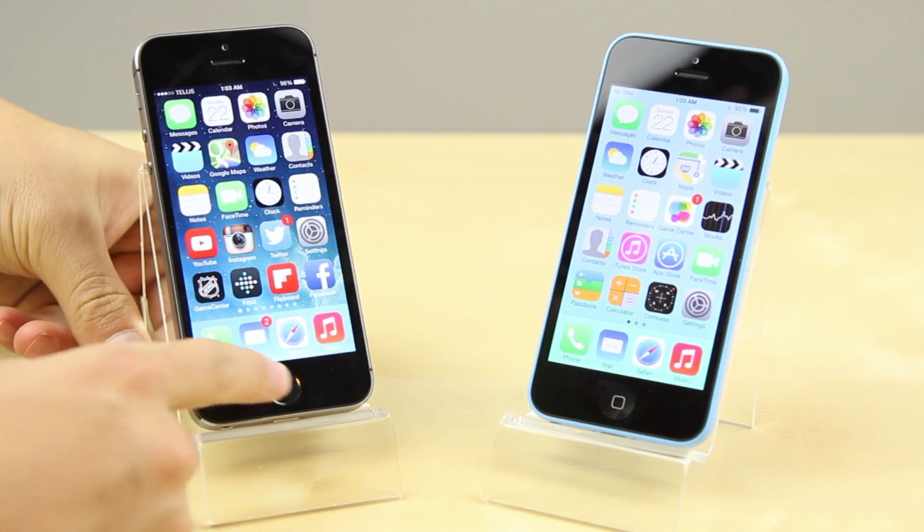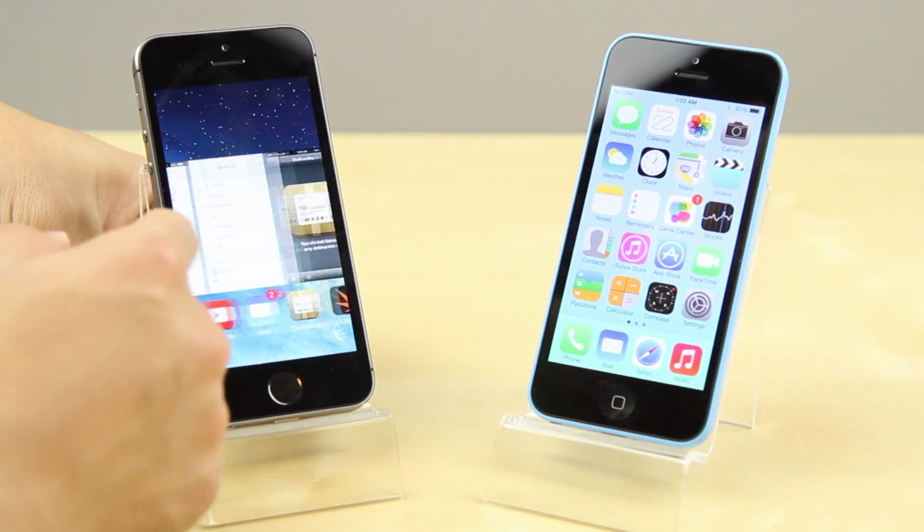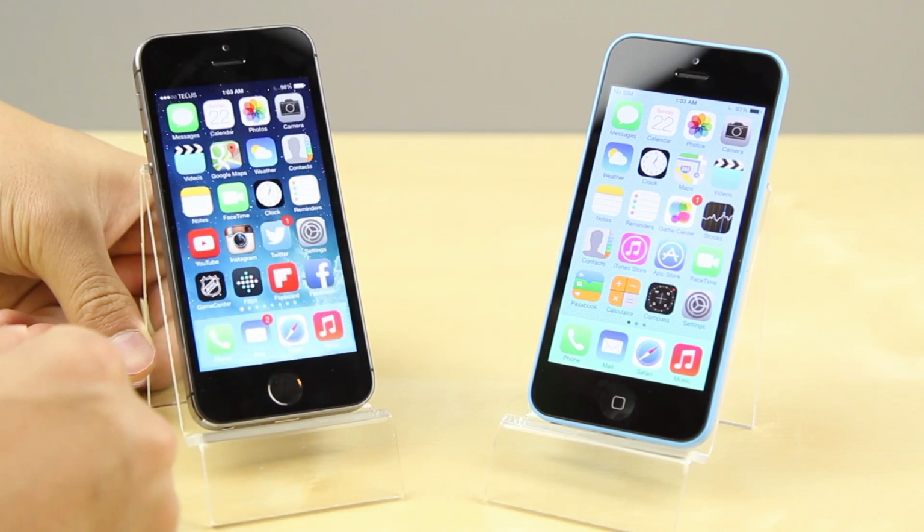And just showing you guys some of the other additional features. Of course, you have the control center, and there's the multitasking showing you, and there's also a newly redesigned lock screen, for example, and also a notifications bar.